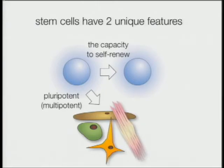Yeah? So does that mean when they go through mitosis, they don't make mistakes?